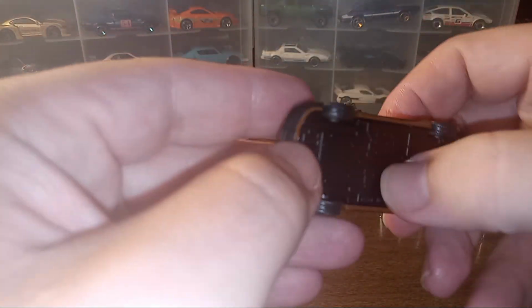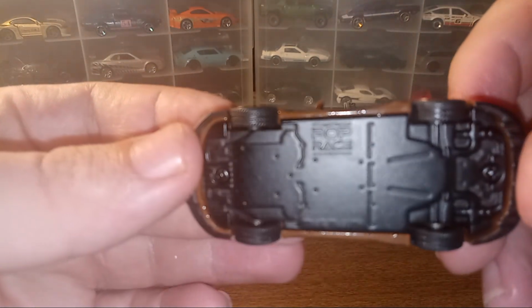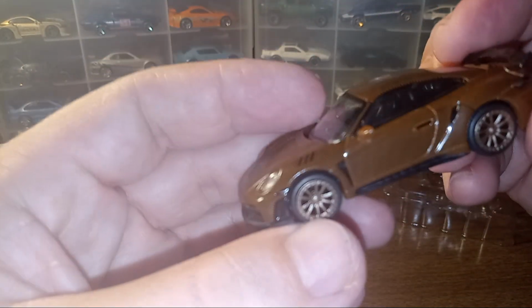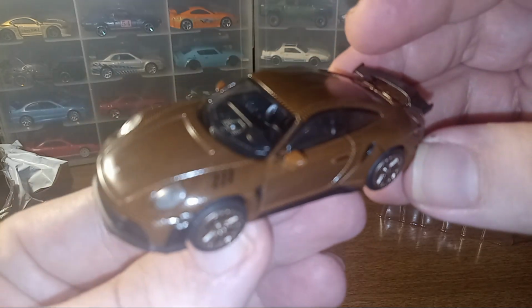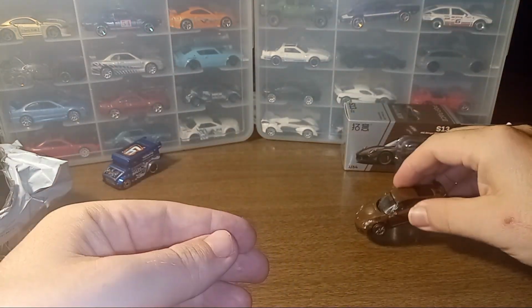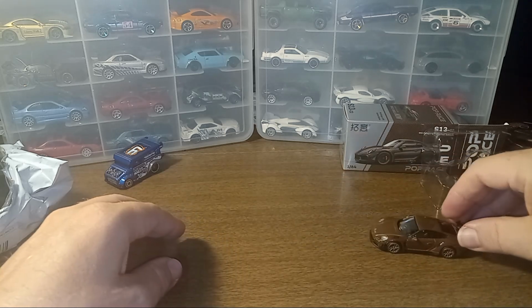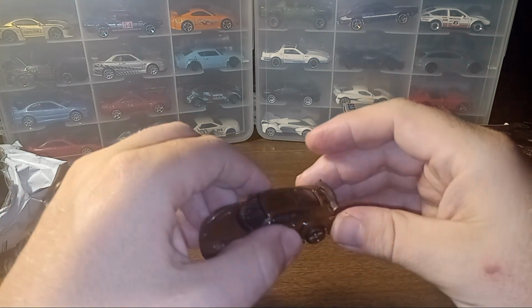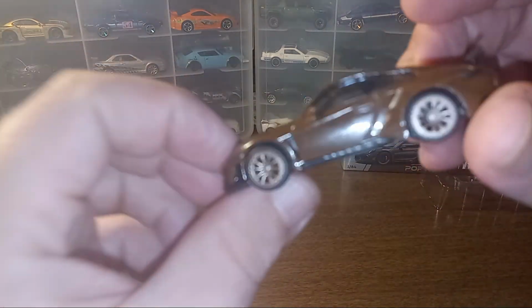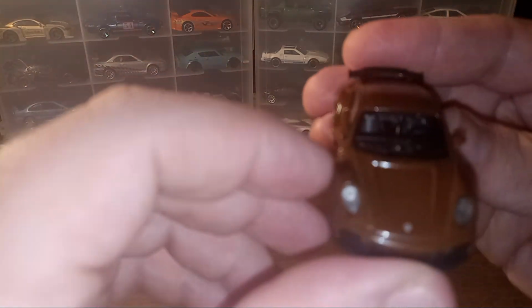It's got the rubber tires. Pop Race on the bottom there. There we go. Now we got a better look at it. Look at that. Rolls pretty well. Cool. It's my first Pop Race car. Pretty nice. Just got the Porsche logo up front there.